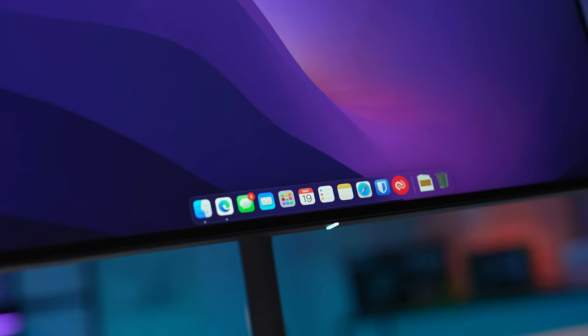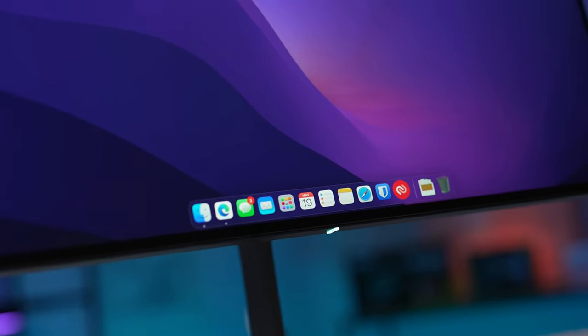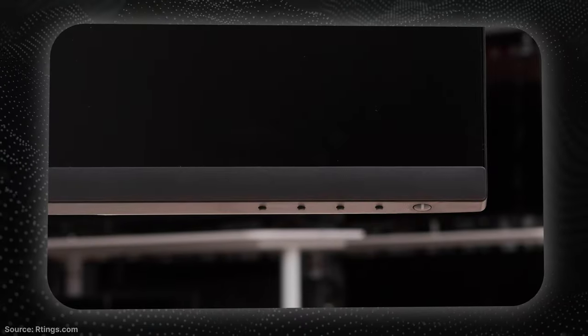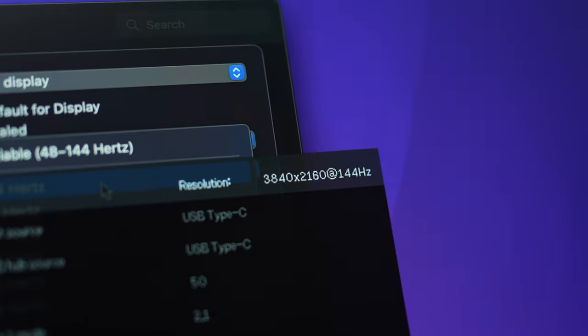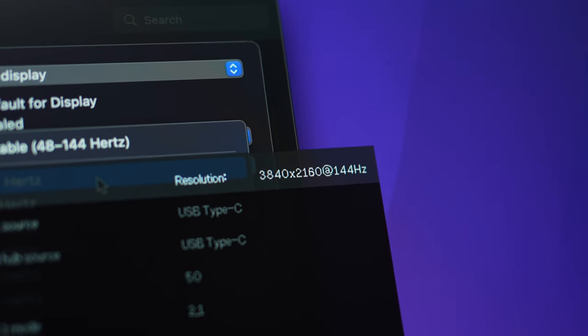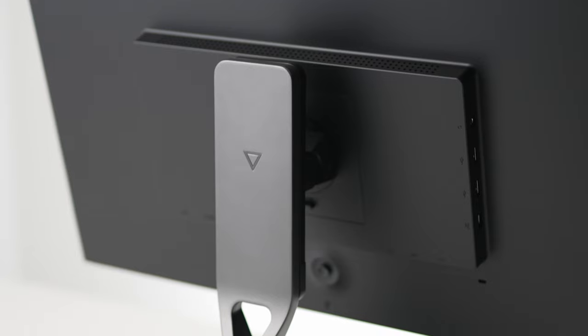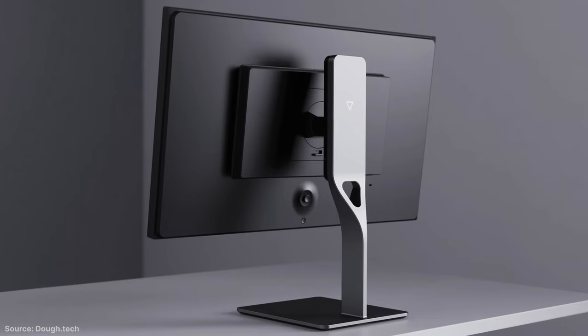The menu navigation is via a control joystick, which is a little soft and mushy, but still better than the individual buttons you get on other monitors. The menu system itself is functional, but nothing fancy, and the stand is sold separately for an extra $99. It's made of solid metal with a cable management cutout.